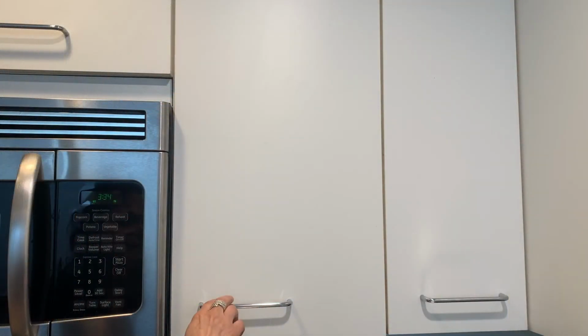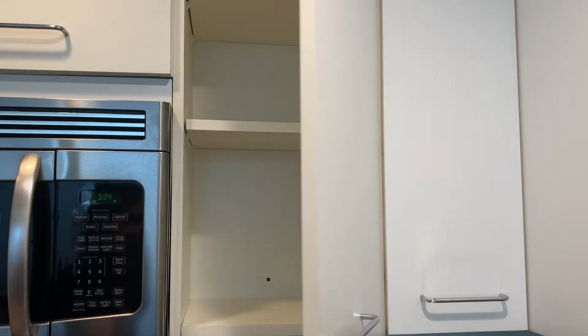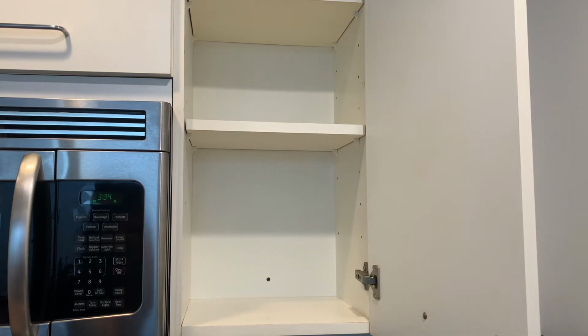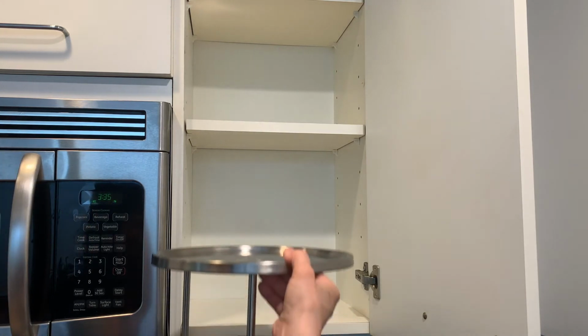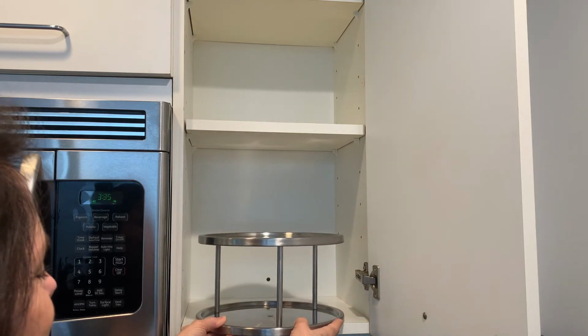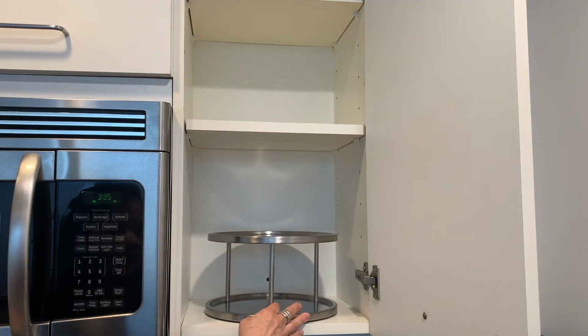All right, this is my spice cabinet. It's a tall, narrow cabinet, and the perfect organizing solution for a space such as this is a turntable. And not just any turntable, but I got a 2-tier turntable in stainless steel, no less, to match all the stainless steel accents I have going on in this kitchen.